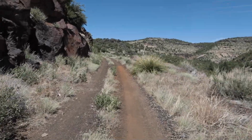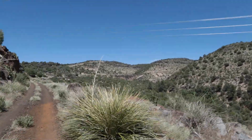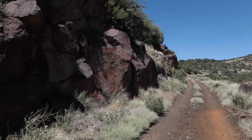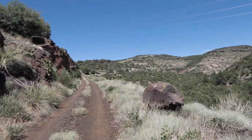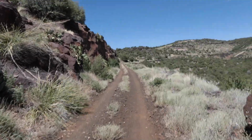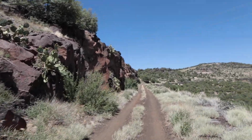But it's just wonderfully beautiful here. But you can see how the earth let them come through here. They basically just had to put a bunch of fill here on the side of this mountain and build track.